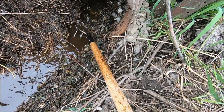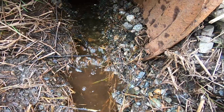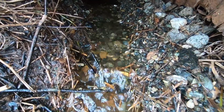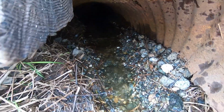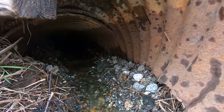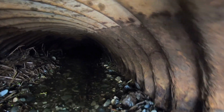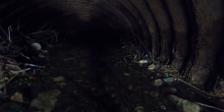Okay. I'll do a pause real quick. Okay, looking inside the pipe. Oh, maybe what I'll do? I have an idea. Since I can't get in here myself, what I did is I extended the legs on the tripod and we're shoving this thing in here. Okay. This is like 5 feet into the culvert.